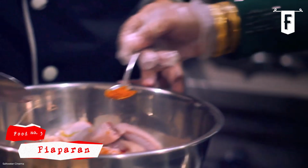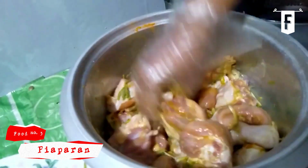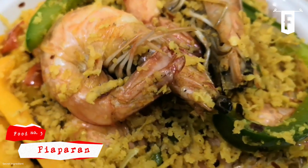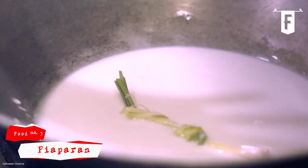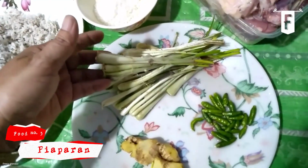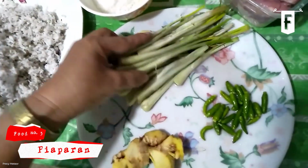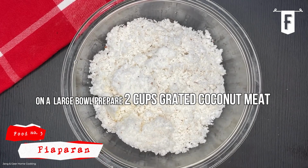Pipaparan is a Maranao style of cooking in which usually chicken is the main ingredient, although seafood, such as shrimp, is also preferable. The chicken is cooked in a coconut milk paste broth with spices such as garlic, onions, turmeric, ginger, young wild shallots, which are also known as sakurab, labuyo chili, and shredded coconut.